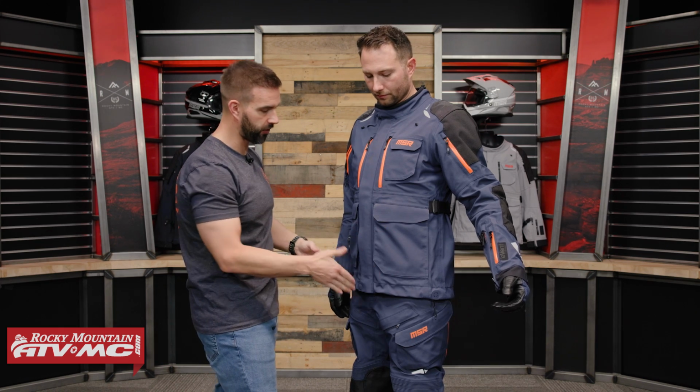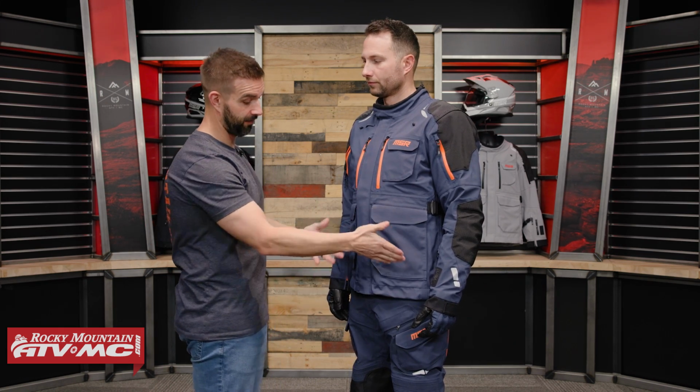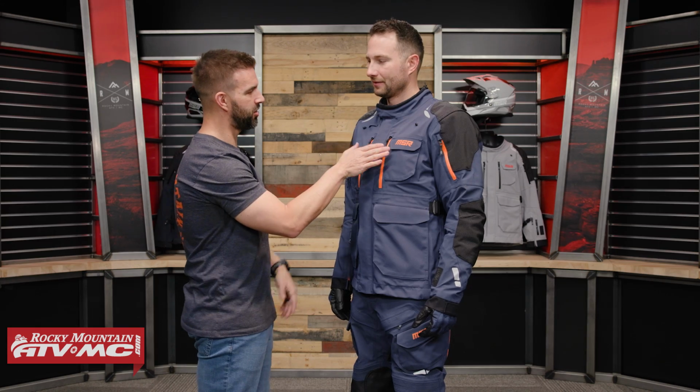So you're gonna have one of those on each side. Again, we're just talking about the ease and the functionality of that, and honestly, it's one of those small things that you wouldn't think is a big deal, but once you use it, you're like, that's actually really nice to have. The other change too is up here on the top.